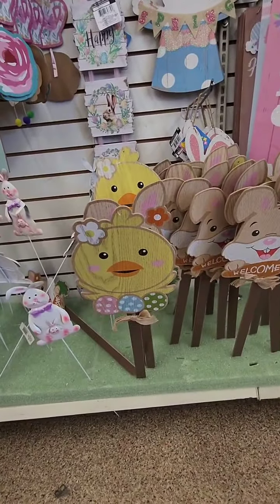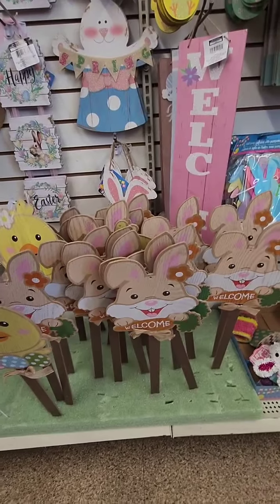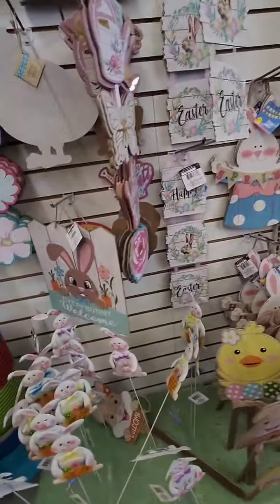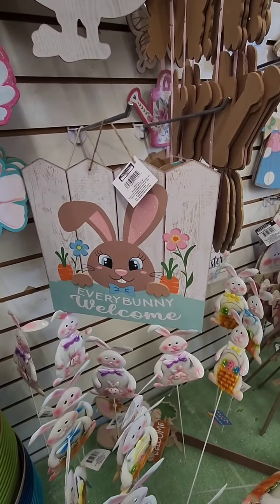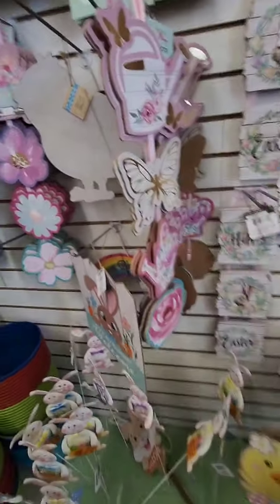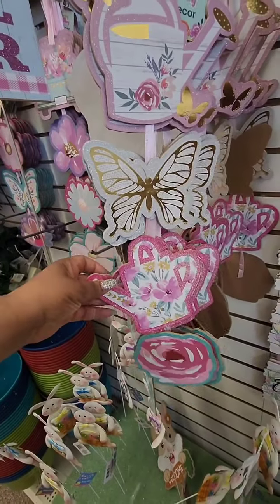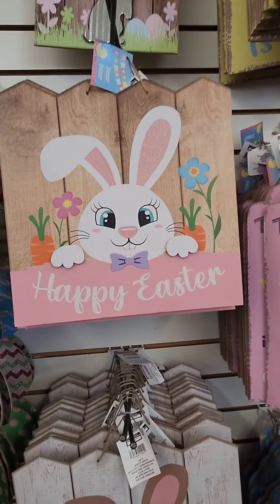These new yard stakes. These are really cute. So they have this chickie with Easter eggs, and they have this bunny that says welcome. Also, this sign is really, really cute. It looks like a fence, has a bunny. It says every bunny welcome. Really cute. This is not Easter. This is part of their spring decor. They also have this one with the faux fence that says Happy Easter.